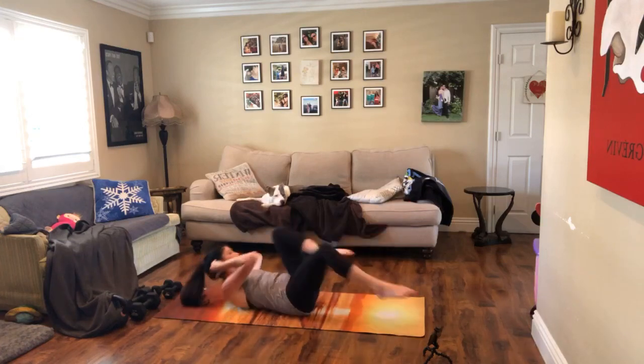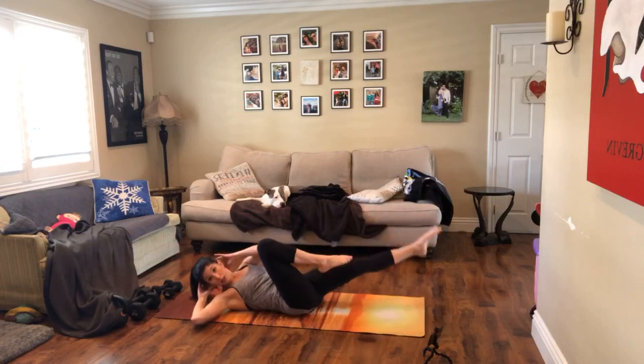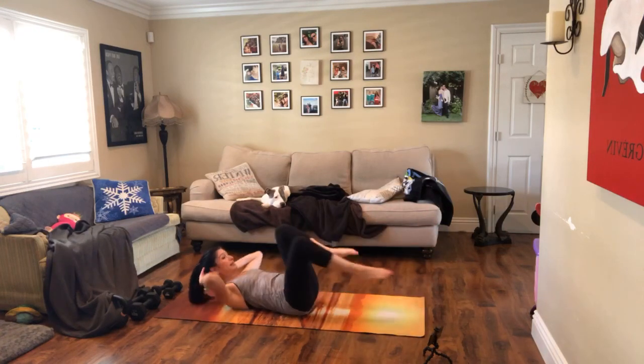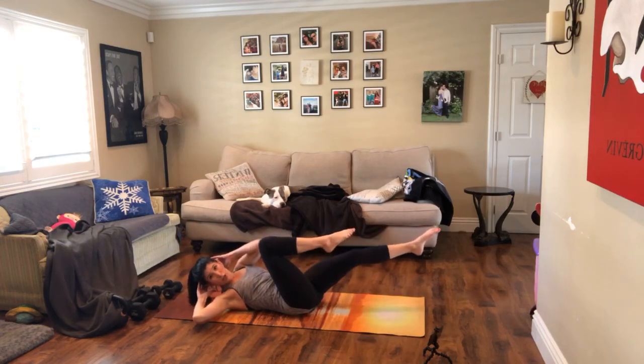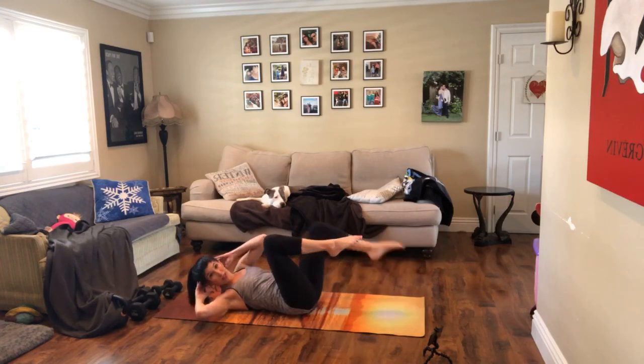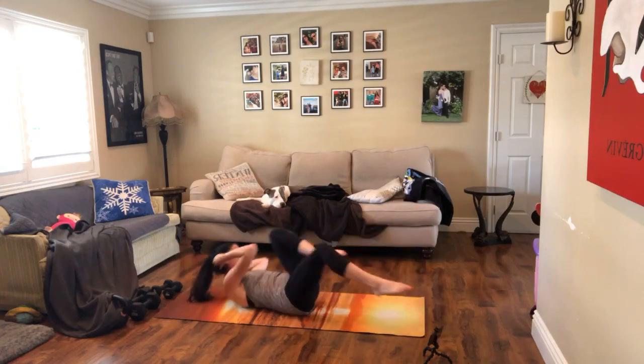We're gonna slow it back down. Here we go, slow and controlled. Keep on breathing. Keep extending that leg all the way out. I usually see people not reaching all the way. Fully extend, that's where that work is. That's where the magic happens. Speed it up for 15.